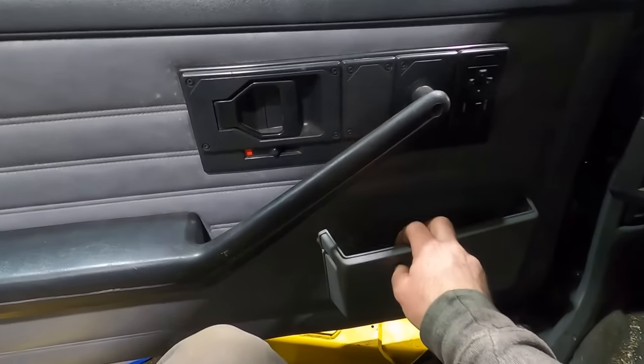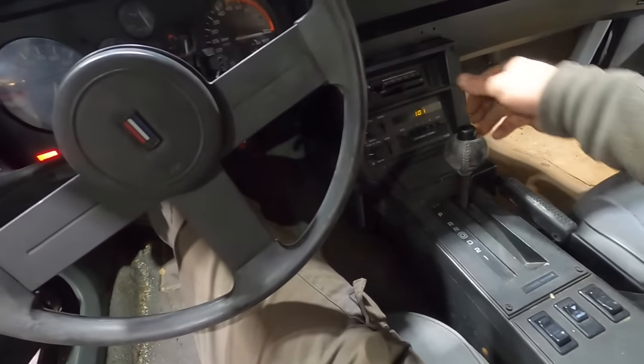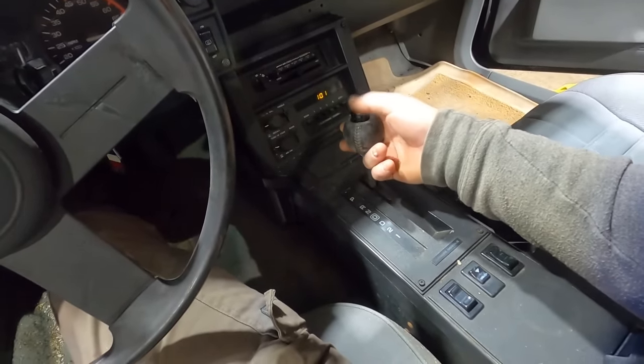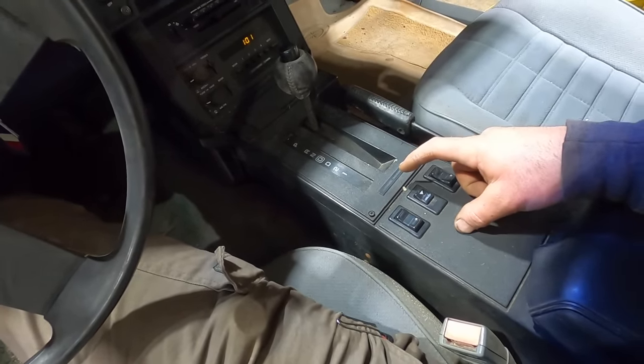Looks like our cubby hole here has been stuck back on with a pop rivet. The baseball shift knob. That's got a nice solid clunk to it. How about the hatch pop works.